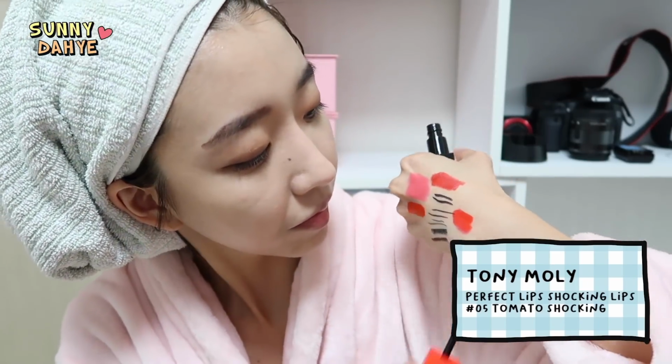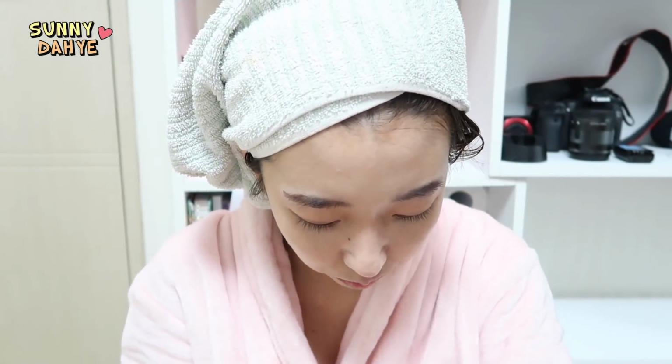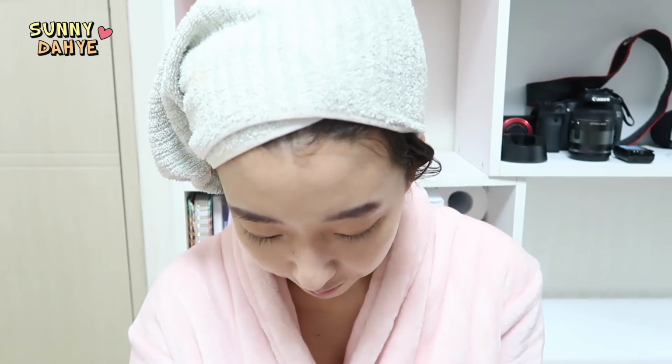And the next one that I'm gonna swatch is Tomato Shocking. Ooh, I like this one. I really like this one, Tomato Shocking. Oh my god, Tomato Shocking is so pretty. Let's try out LUK Seoul, which is this one right here. Ooh. Oh, I like it.